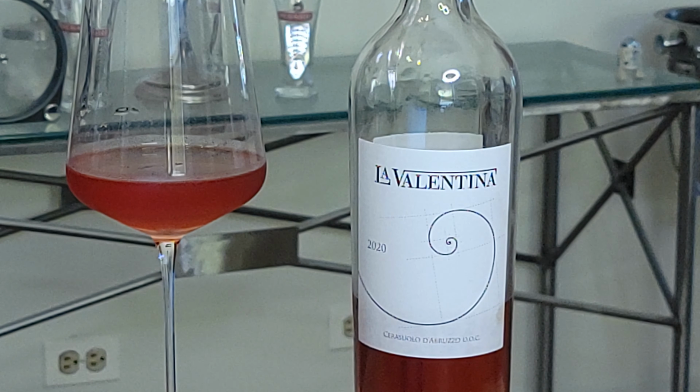Now, unlike most of the wines I review, I didn't buy this wine. This was a sample provided to me by the importer. What is the wine? Well, it is the La Valentina Cerasuolo d'Abruzzo 2020. The 2020 vintage is kind of going out now. You might not be able to find 2020. 2021 isn't even quite to the market yet, so it might not be on the shelves.